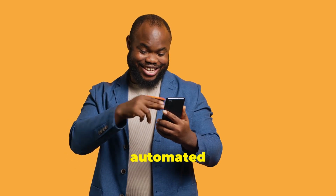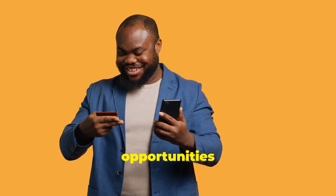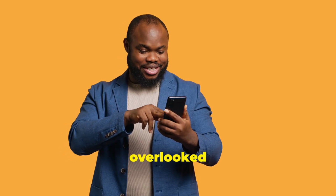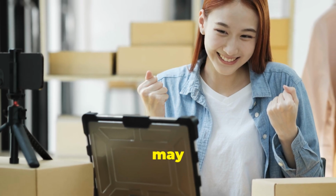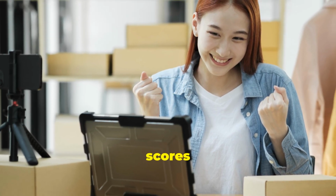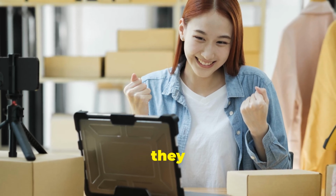Another benefit of automated funding solutions is that they're often more inclusive, providing opportunities for businesses that may have been overlooked by traditional lenders. Alternative lenders, for example, may consider non-traditional credit scores or revenue streams, giving more businesses a chance to secure the funding they need.